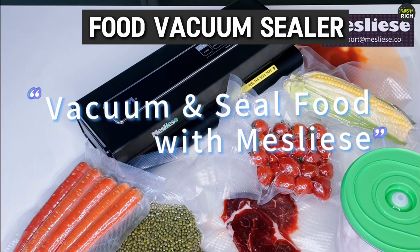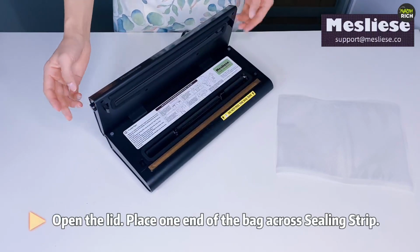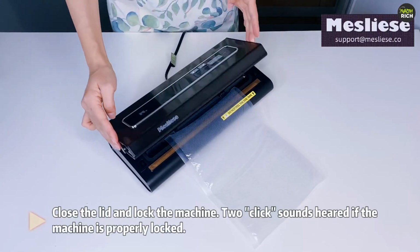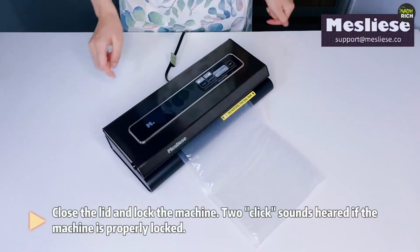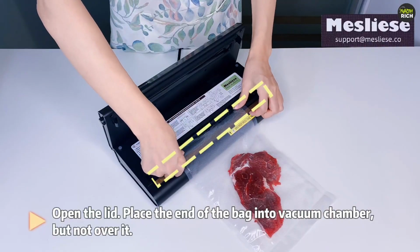Food Vacuum Sealer. Keep your food fresher for longer with the Food Vacuum Sealer. Whether you're preserving leftovers, meal prepping, or storing seasonal produce, this gadget removes air to lock in freshness. It's compact, easy to use, and a must-have for reducing food waste.